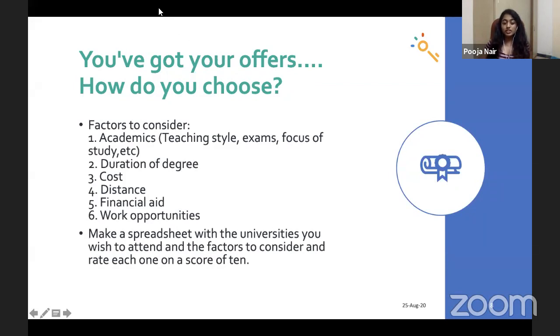Work opportunities. So again, it depends on the field that you're going into. Usually in the US, tech is supposed to have a better sort of workplace, and you're able to get into a lot more internships, but that may depend on the field that you're studying in.